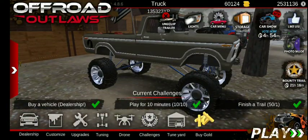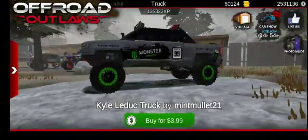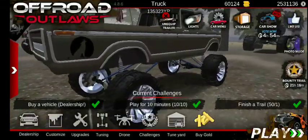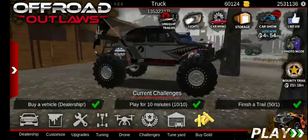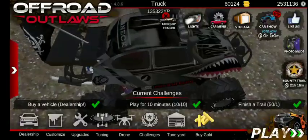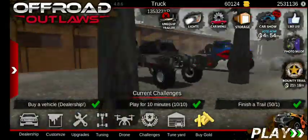One of the latest car show builds video. I got a lot of catching up to do on this stuff. But we got this truck with my signature wrap design. Scoot on over. We got the monster bug, one that I actually just got done redoing the wrap on. Dark Wolf Racing, Redneck, and then just adding a few random things here and there.